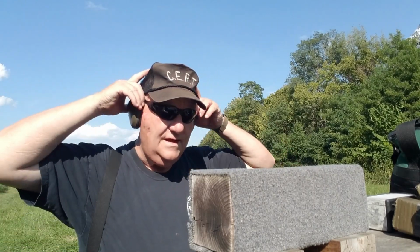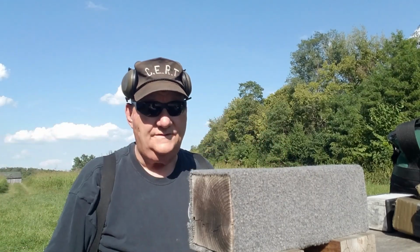You can't touch it. And we're going to go down here and look at this shoot and see, and I'm going to tell you something. Looks pretty good. I've been rolling beer cans and busting shotgun shells with it. This is the first time I've ever put it on paper. It's a good shooter. Let's go look at it.